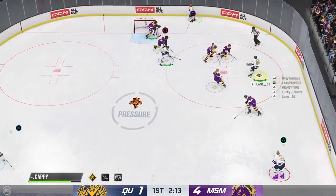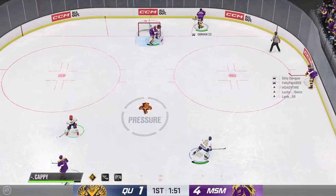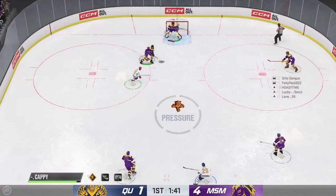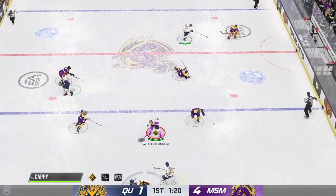Connecticut's got possession here in the offensive zone. Forces the turnover in the defensive zone. Kloof's moving the puck through his own zone. Rocks him on the play.